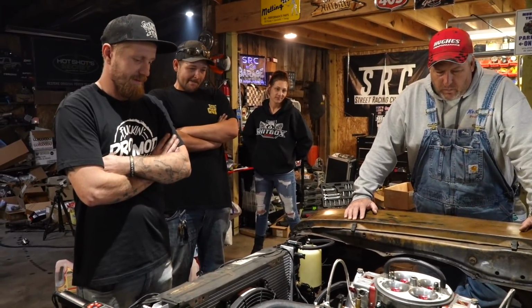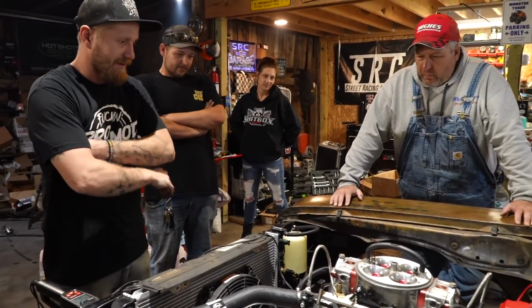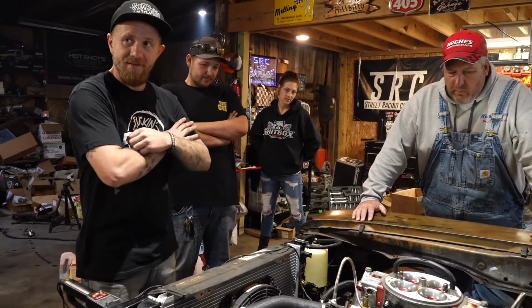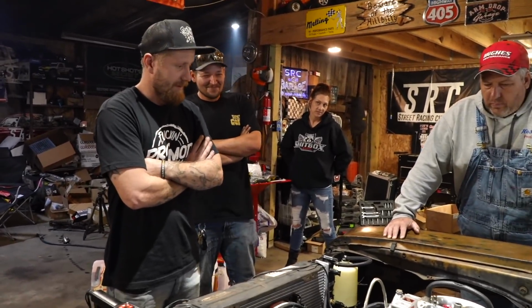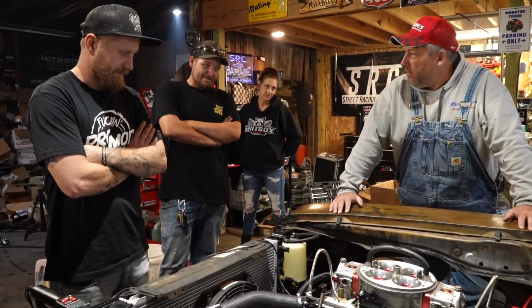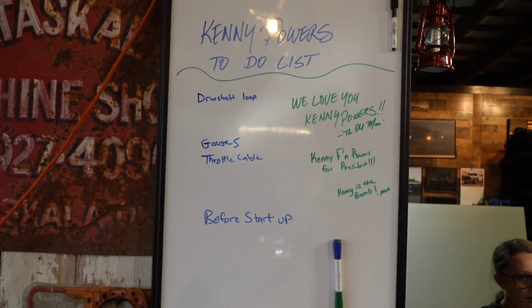Oh yeah. Well, Kenny did a bang up job, like a lot of this stuff, cleaning up. And then I made all the hoses. You know, I'm really glad we didn't throw it in there with all the rusty frame rails and everything. Oh yeah, and just cleaning up everything. Kenny freaking Powers. Kenny Powers for president. It says so right there. And then all in the YouTube comments. We had a lot of options.